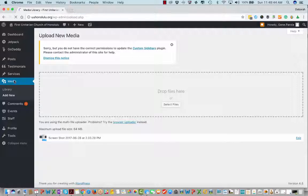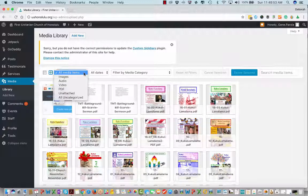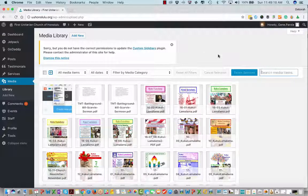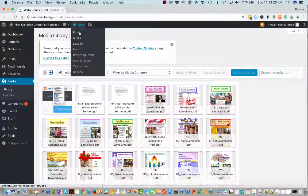And I'm going to now go into media and show you that here are all the media items that are in the media library of our website. So as we're updating pages and posts, we're able to use any of these media, and we can add new media as we go. And it's always possible to search for media that you want. For instance, if you were searching for something about justice, you could type in justice and you would get items that relate to justice. So these are the two capabilities that are possible with someone with author permissions like Jean Parola. It gives you the ability to add the new post, add the event, and also add media and see what media is available in the website at that time.